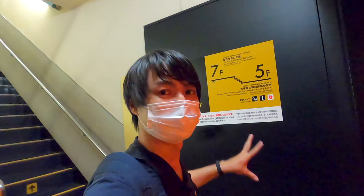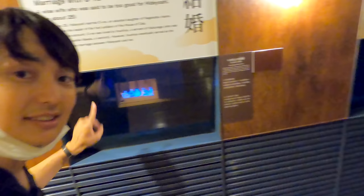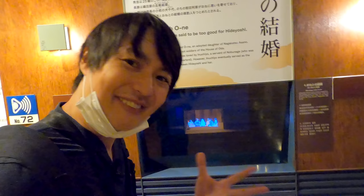Alright, so next, let's go to the seventh floor, the life of Hideyoshi Toyotomi. In this place, you can learn the history of Japan with animation. So it's like this, there is explanation in Japanese, English, and also you can have an English translator as well. When I was a student, I came here and I really liked this exhibition. Loving it. So that's the 7th floor.